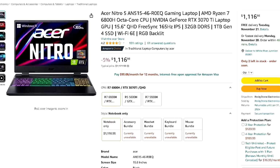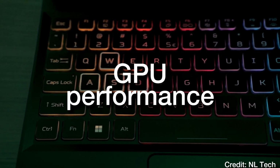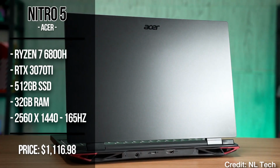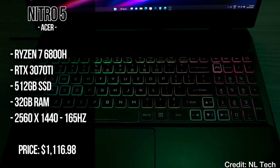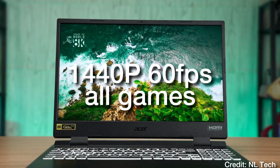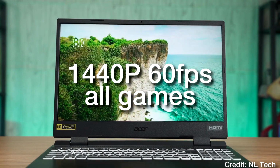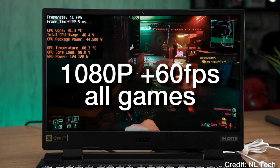With the next one, we have the Acer Nitro 5 from Amazon, and this one is my favorite in terms of GPU performance. Here you get the Ryzen 7 6800H alongside the RTX 3070 Ti for laptops, which is slightly better in terms of performance than the RTX 4060 for desktops and the RTX 2080. This means that you can play at 1440p as well with no issues, 60 plus FPS on average in most titles, and you can play at 1080p as well with much higher FPS than the last one.